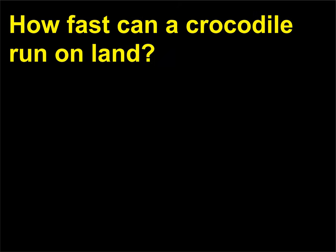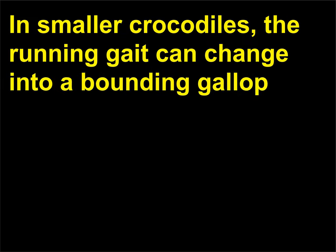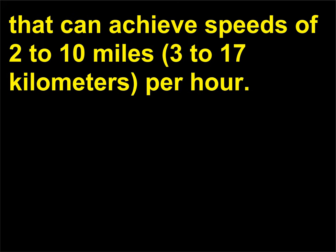How fast can a crocodile run on land? In smaller crocodiles, the running gait can change into a bounding gallop that can achieve speeds of 2 to 10 miles, 3 to 17 kilometers per hour.